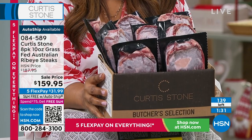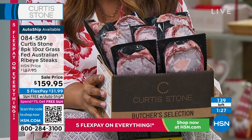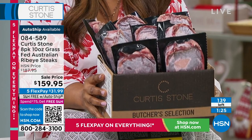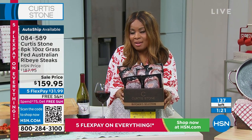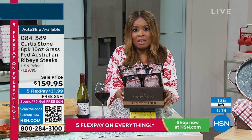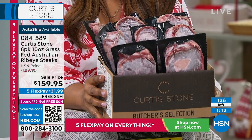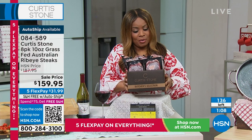So single ship, meaning a one-time purchase, or you can choose auto ship. Auto ship means that you are saying, hey, I'd like to get these every 60 days. The neat thing about auto ship is that you can customize it. So we say 60, but you may say, every 90 days is better for me. Or you can cancel at any time. No penalties. But that's all that's left, 136.